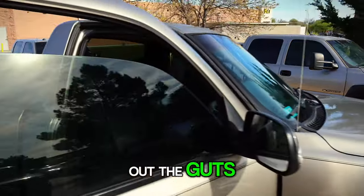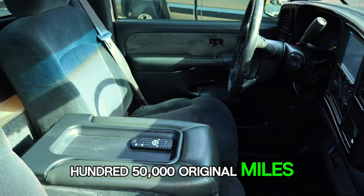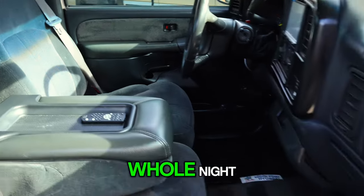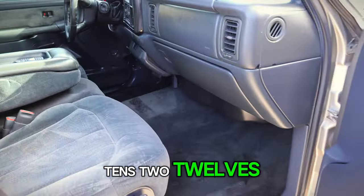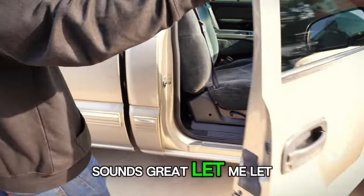Come check out the guts. Check out the guts on this truck. 150,000 original miles. We got a full sound system in the truck. The whole nine. I think it's either 210s, 212s. I ain't really looking into it, but it's Alpine. Sounds amazing. Sounds great. Let me let y'all hear this motor.